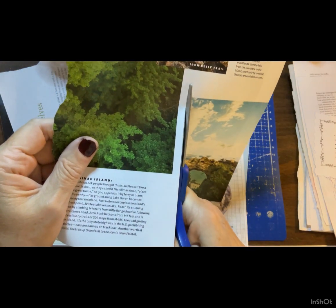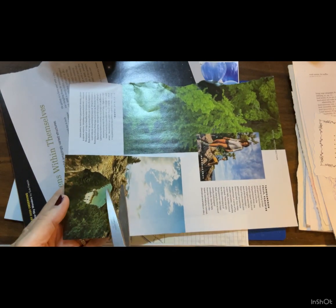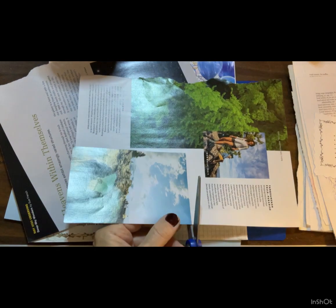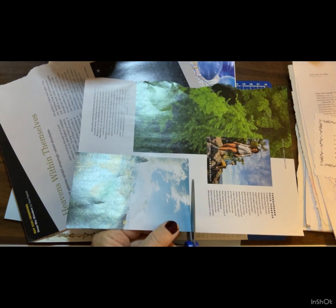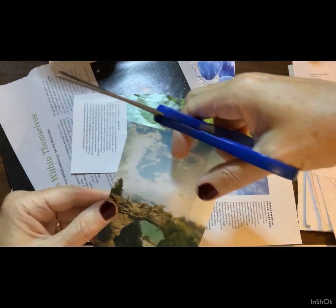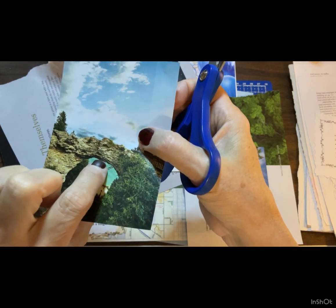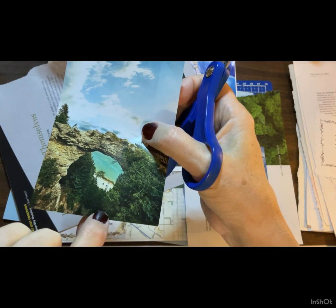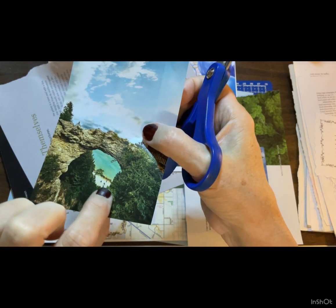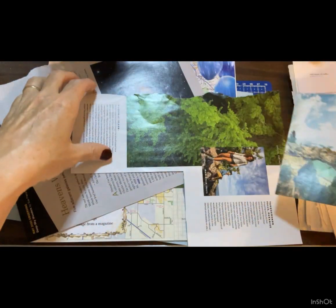How many have ever been to Mackinac Island? And it's funny, I went as a child and took this picture, and then I took some of my girls. When I was little, see this little beach right here? This water was all the way here. Now there's an actual beach there, that's how much the water has lowered.